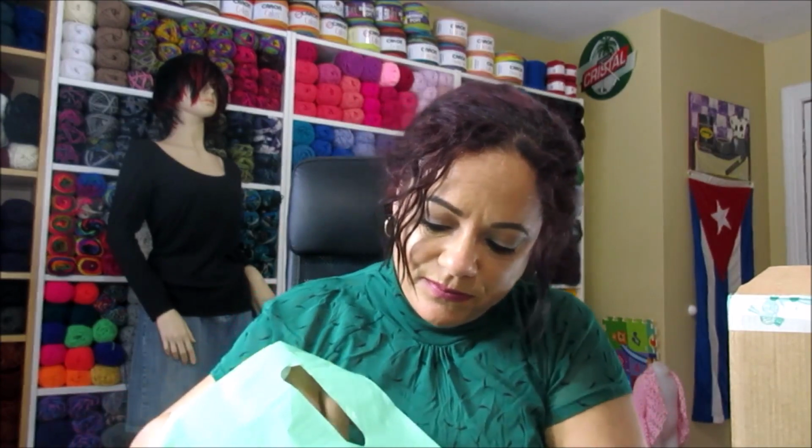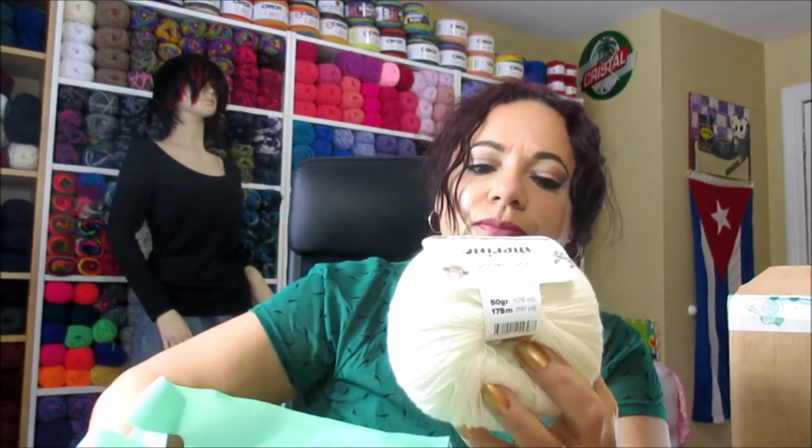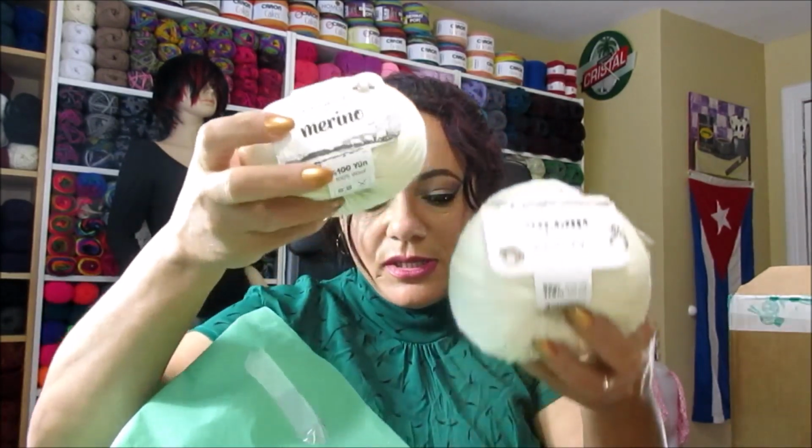Incredible. So they sent me 3 of these in crude. Again, they are La Mia wool or La Mia Merino, because they have La Mia wool and they have La Mia Merino. This one is La Mia Merino, merino wool. And this one is the crude.